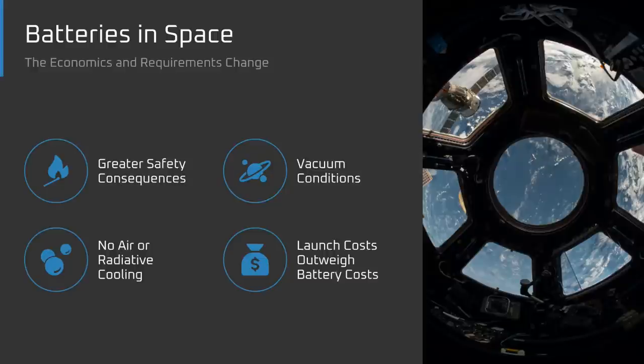SpaceX would be willing to pay a premium for battery cells like this for three reasons. 1. Space is hard. Flammable batteries make it harder. NASA is also interested in imide-type liquid electrolytes because of their greater safety. A safer battery may also mean less shielding material and lower weight. 2. The batteries would be operating at low pressures or in a vacuum, which may make vapor pressure a concern.